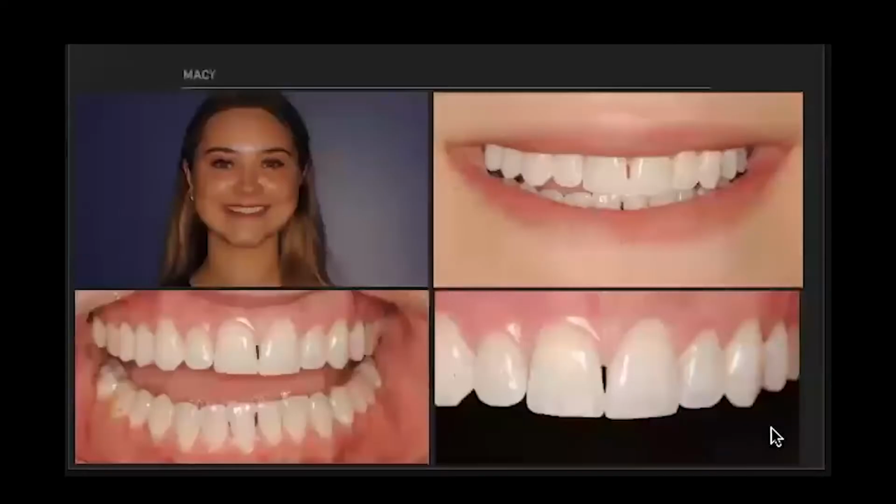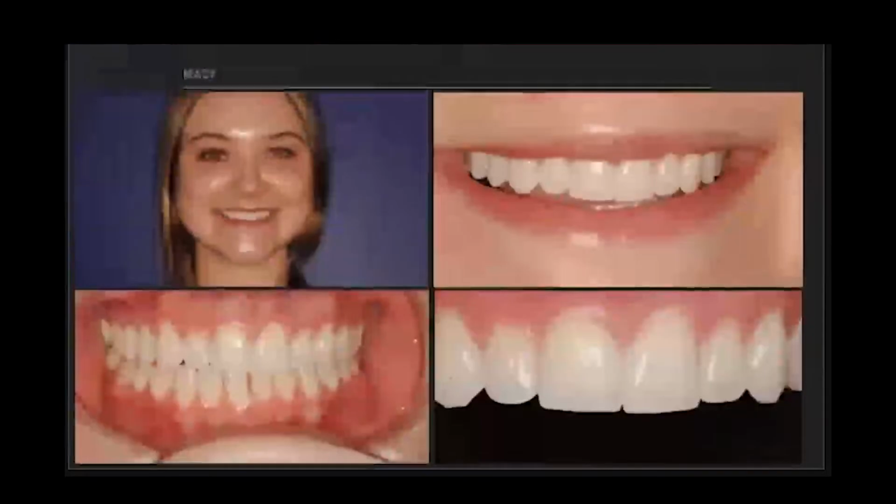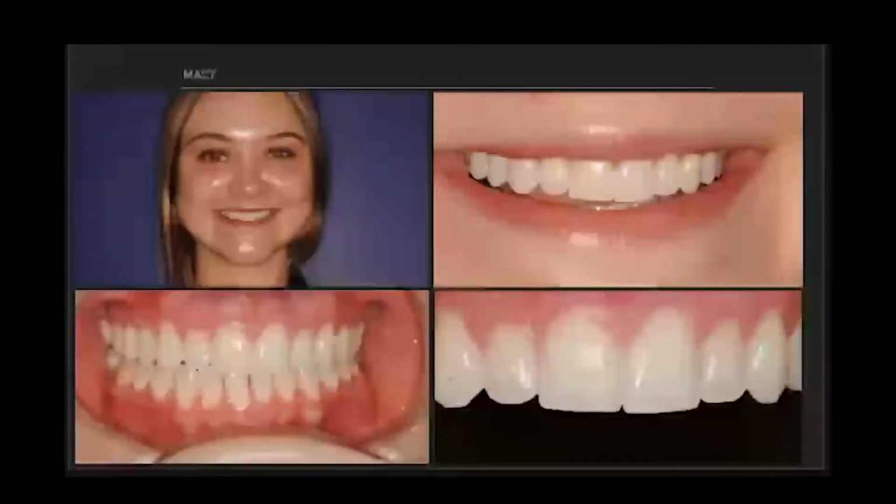So this is Macy. And Macy was the first patient that came into our office right after we started using this technique. And Macy came in with a specific chief complaint that she wanted her triangles closed on the maxilla. And you can even see the triangle in her full face photo here. And afterward, you can see that Macy is so pleased.